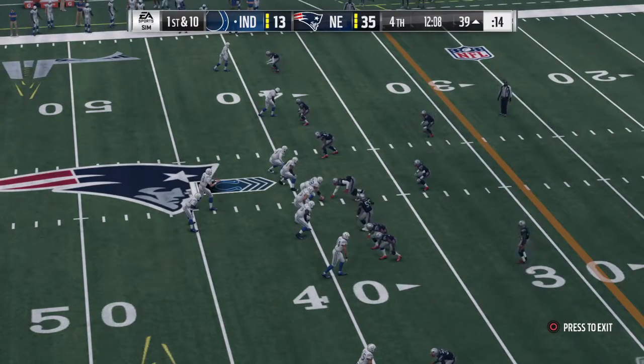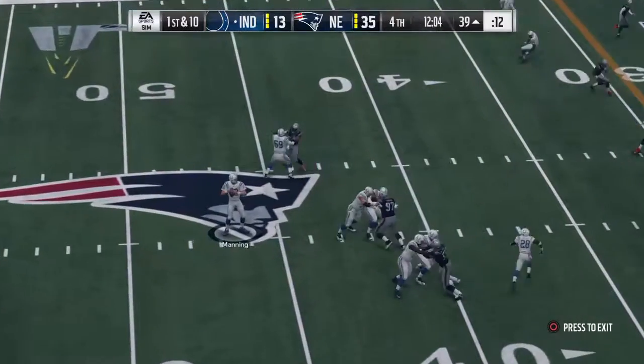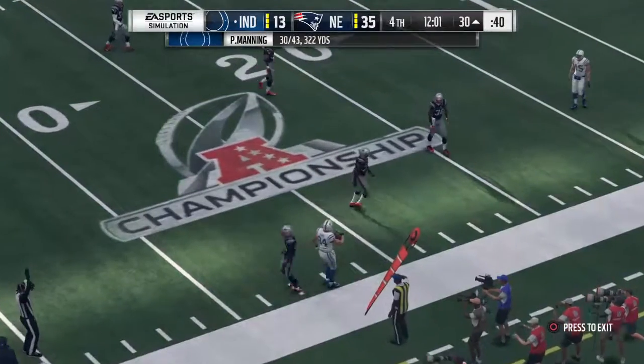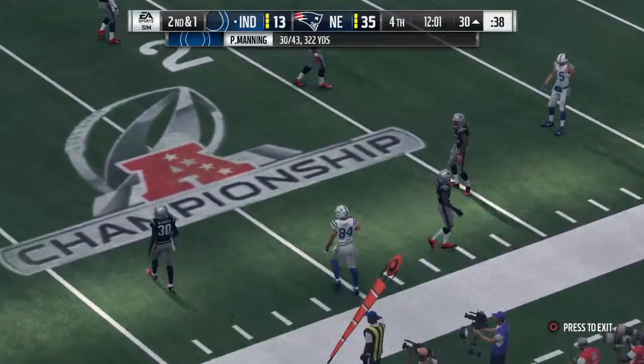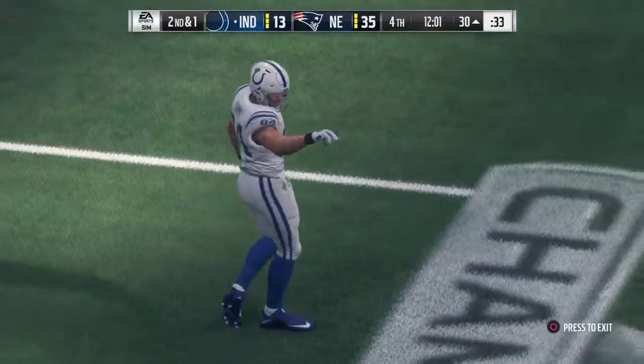Here we go now. He'll drop to throw. Incomplete on the right side. It's Tammy. And he'll be out of bounds as he gets it down to the 30 there. Give him 9 there on the first down completion.